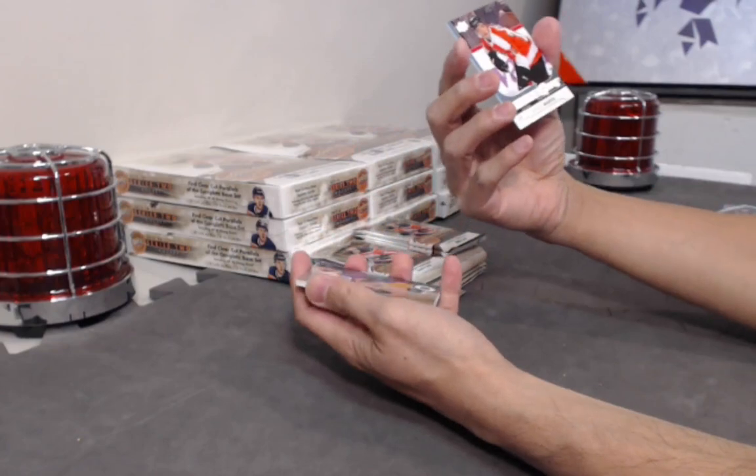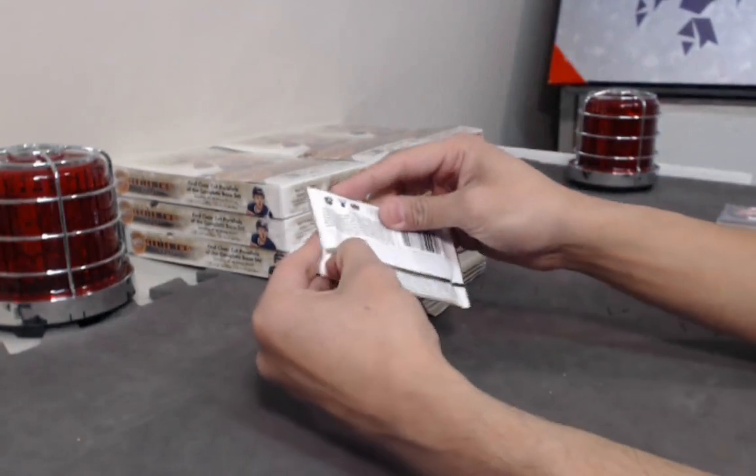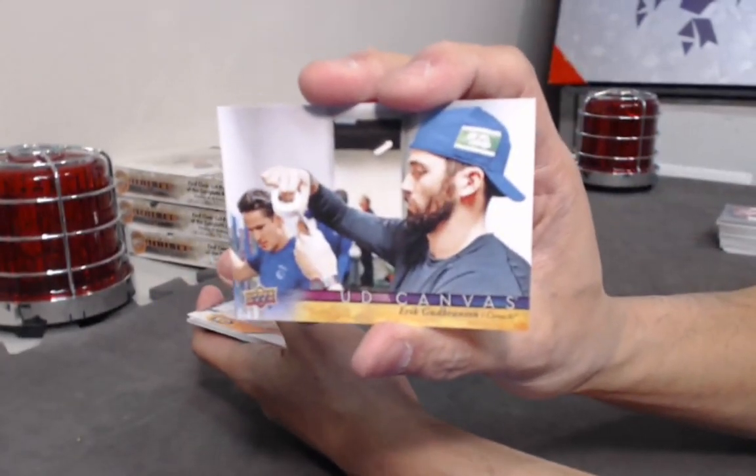We have Danik Martel. Young Guns. Actually, there's only one model, and his name is Jesse Puljujärvi. One model per league. Canvas Erik Gudbranson.